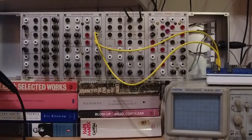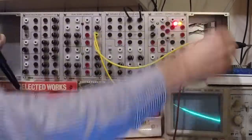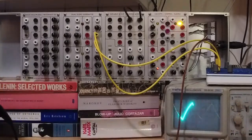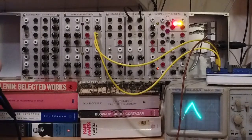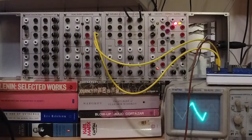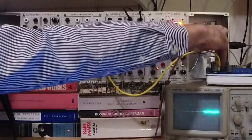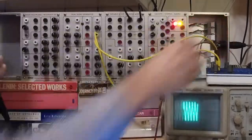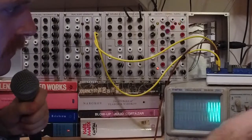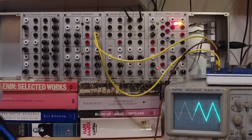Okay, so all I did was patch the two oscillators from the double knot. So we have oscillator one of the double knot, looks like this. The double knot oscillators are roughly triangles, but not quite. And then the other oscillator is at a much higher frequency. I can turn this down. And you see it's actually kind of moving around a bit.